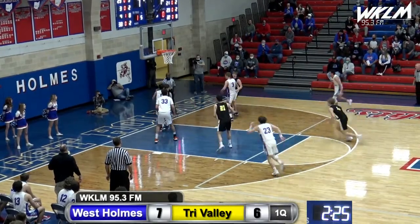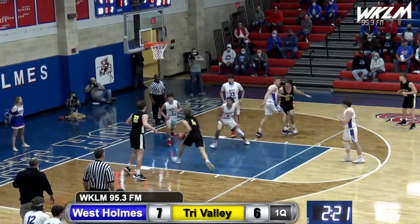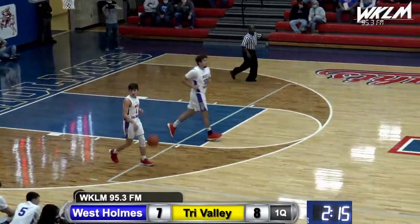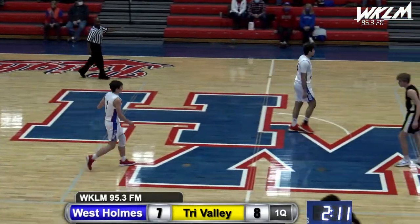Rebound batted around, finally grabbed under the basket, that time by Eric Neal. Inside the paint goes to cutting Drew Burkhart. He'll lay it up. Burkhart with that bucket, his first 2. Back to an 8-7 Tri-Valley advantage. Second lead change of the first quarter.